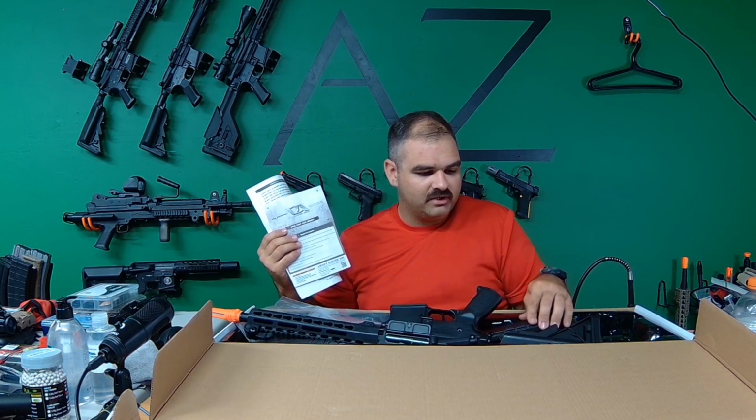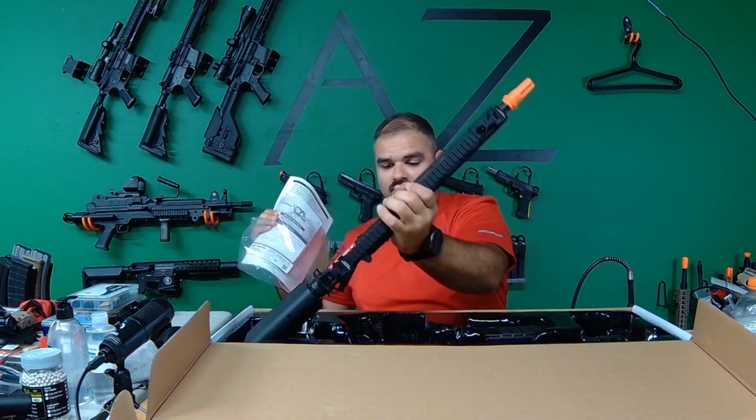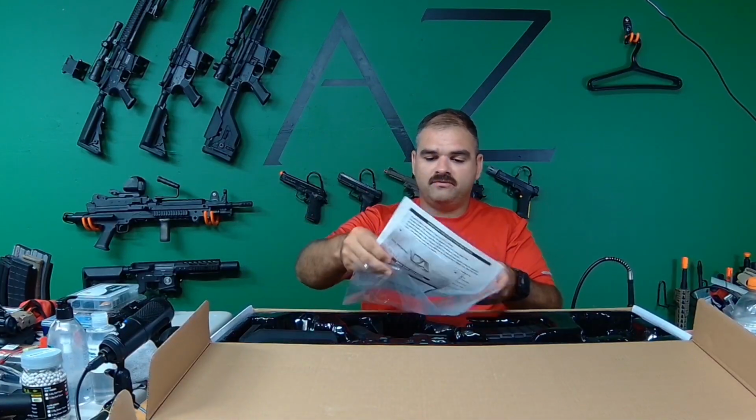Pretty solid little beginner rifle. I probably won't keep it just because it is a straight-up beginner rifle, and I don't need any beginner stuff, unless it was something really interesting. But I call that a win.